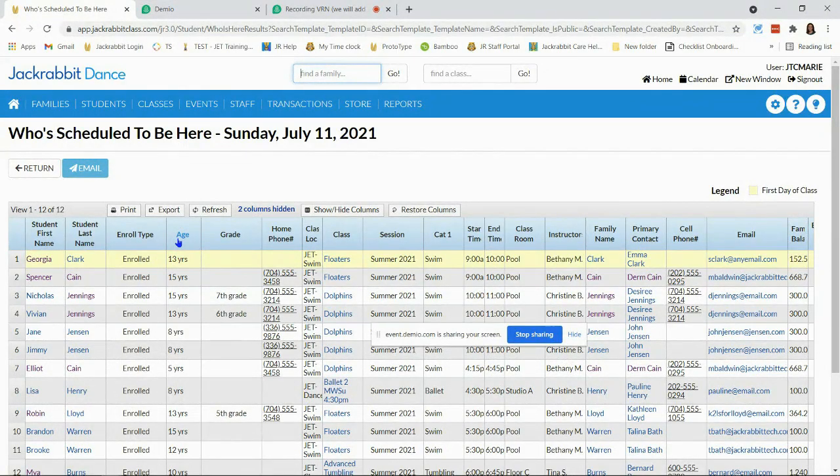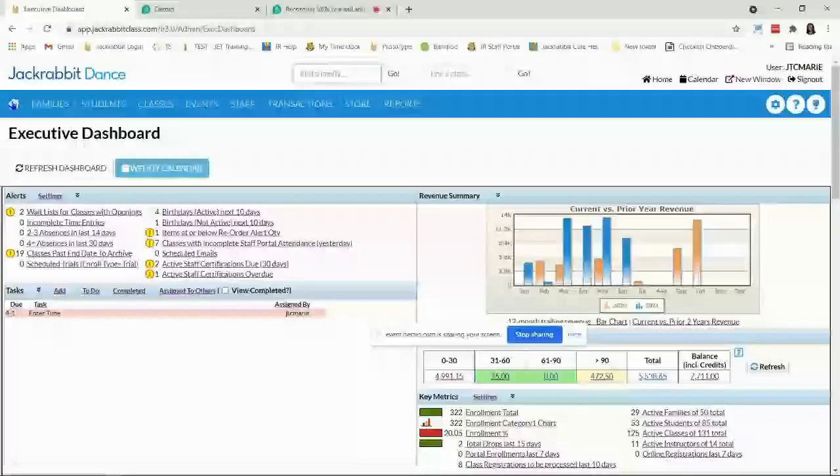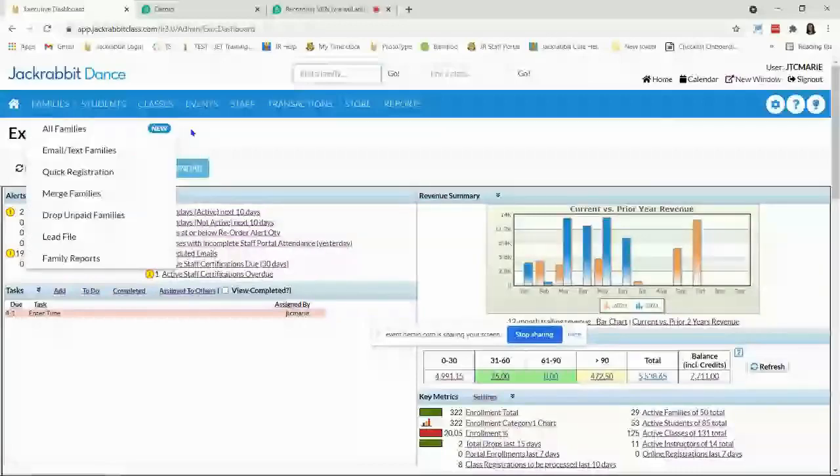And then as well, it's not duplicate detection. I know a lot of people might be thinking that, but you will see Georgia Clark. That yellow means that it's their first day. So anybody that you've got coming in, it's their first day. Now, just like how it works in the staff portal, you are going to get alerted with that yellow highlight. Is whose first day is it? So I have a feeling a lot more people are going to start using this report now.